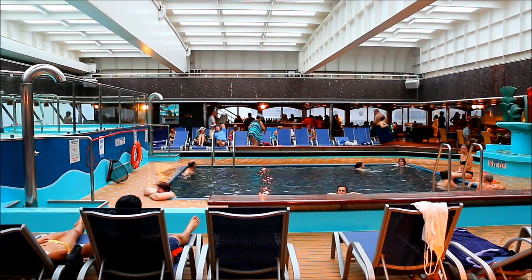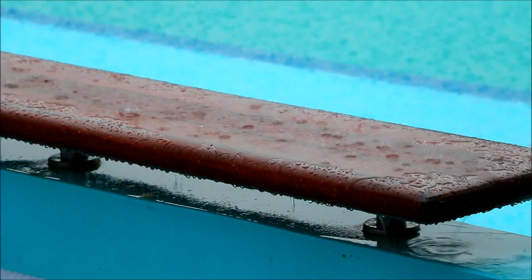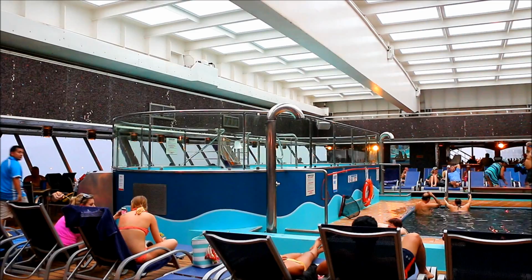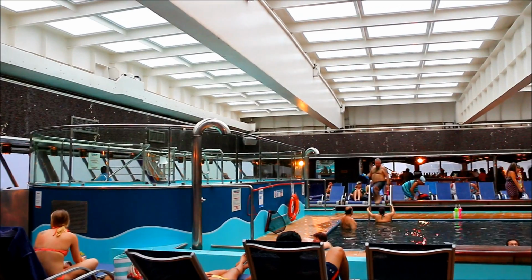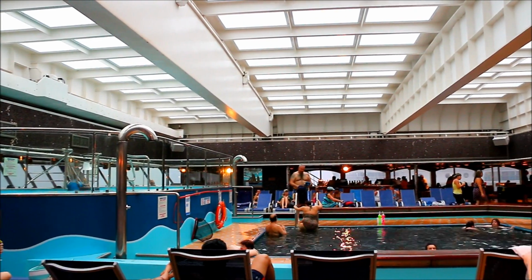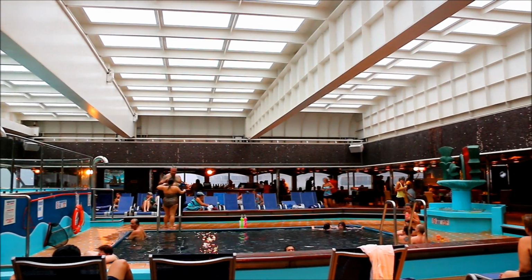And the aft pool has something else going for it. It's not uncommon during a Caribbean cruise to hit some bad weather every now and then. The aft pool has a glass dome that can be slid closed, covering the entire aft pool area, making it a little slice of paradise during a storm.